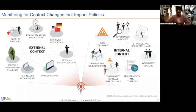So as we're monitoring for regulatory change in the environment, there's a lot of other change that impacts policies as well, like changing industry practices, geopolitical risks out there, societal and environmental standards, shifts in technology, market demands, as well as the internal context of changes in our risk tolerance, and this could again impact from the external perspective. So you might have a changing economic condition, which means that our risk tolerance and what we would accept in our credit risk policy might change. It shifts in our strategic and operating plans, our culture of the organization. And so when we're monitoring for regulatory change, it's important to understand that there's a lot of other changes that happen in the environment too.